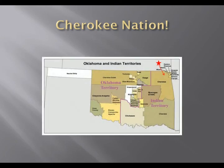There are 39 different tribes that have headquarters in Oklahoma. Here at Sequoyah State Park, you are currently standing in the Cherokee Nation, home of the Oklahoma Band of Cherokee Indians, a federally recognized tribe.